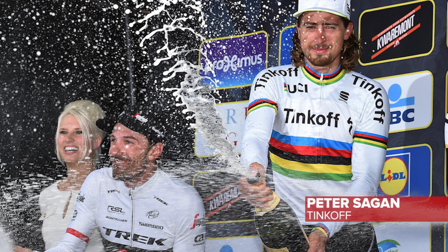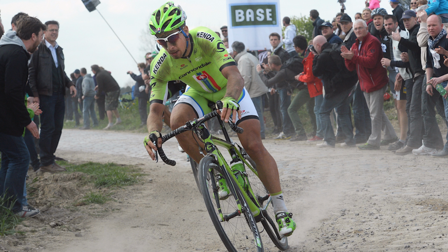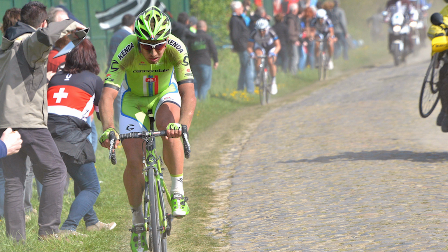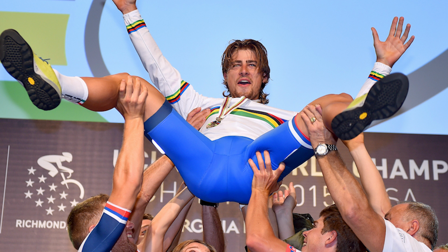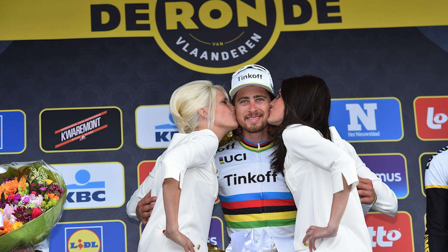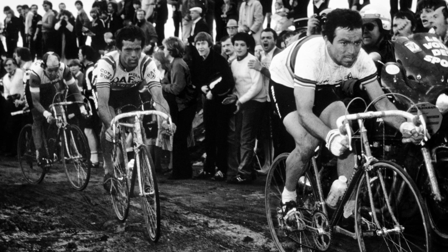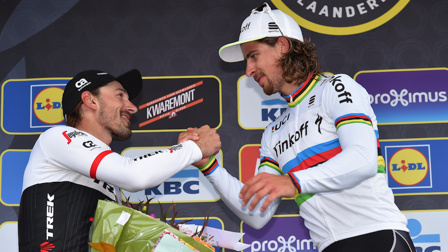Peter Sagan, the world champion, has never stood on the podium at Paris-Roubaix. His best performance is 6th, and that was back in 2014. Although he does appear to be a different rider now with the rainbow bands on his back, not least because he's just won his first monument, the Tour of Flanders. The last world champion to win at Paris-Roubaix was Bernard Hinault in 1981. So can Sagan break that 35-year cycle?